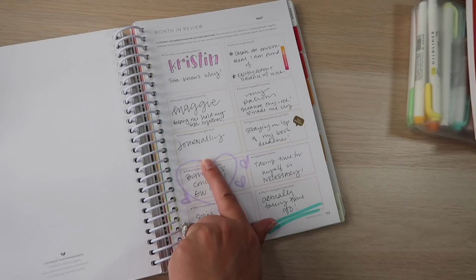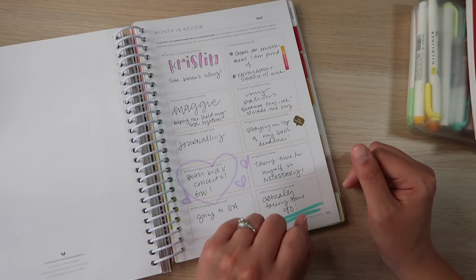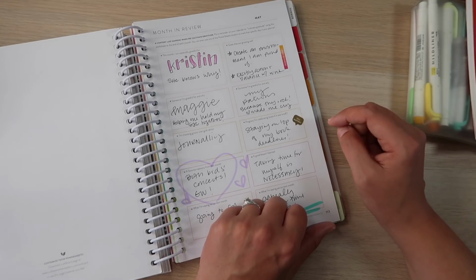I'm choosing grace over guilt about journaling. I seriously, enough said. Progress I'm celebrating, even though it was small: staying on top of my book deadlines. And I put a This Matters sticker because it does matter. It actually matters a whole bunch.